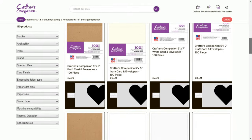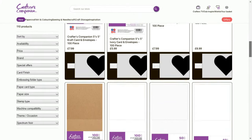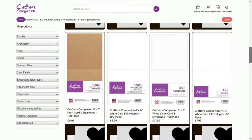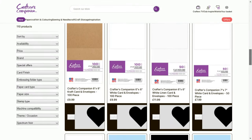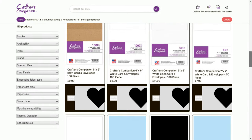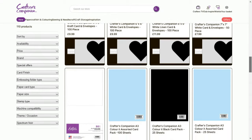Not only are you going to get the card blanks in those sizes, all the way down to 5x5, you're also going to get 5x7. They're all a smooth cardstock, so you can ink, use your transfers, cut, and obviously do your embossing. But if you make to sell, what about going in cello bags? You're going to see them in a moment.